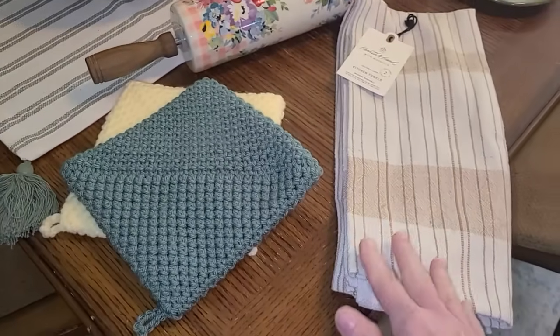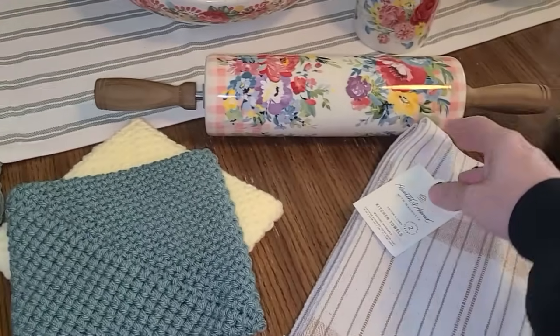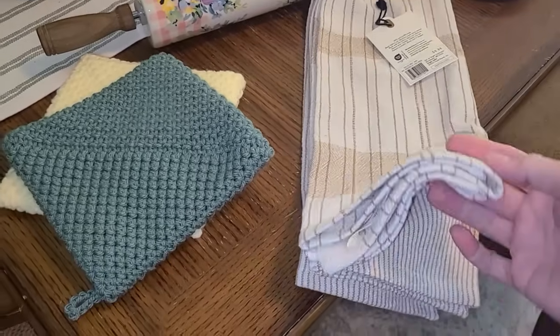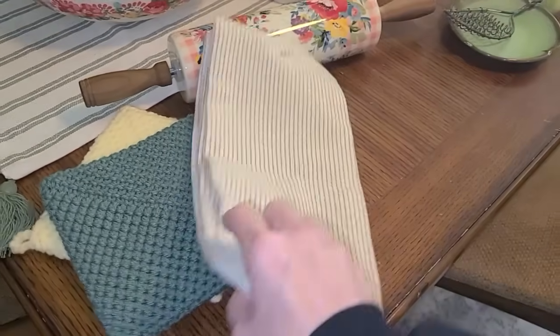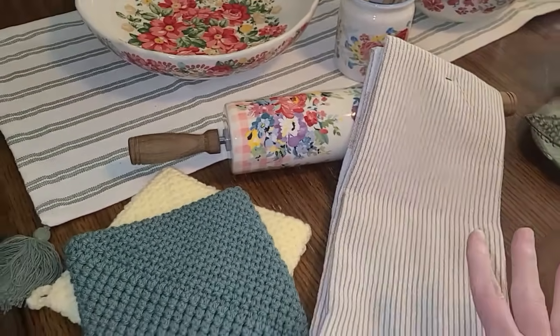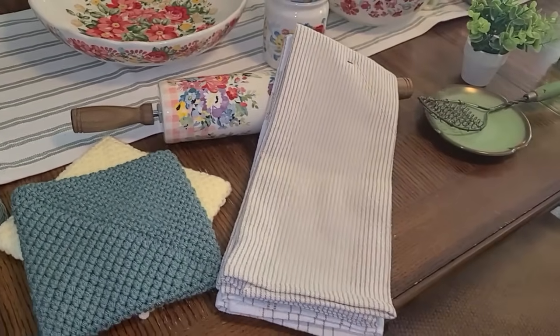And then these Hearth and Hand towels, I got these a while back. I think they're two for $9.99. I love the brown striping on them. I think they add more of a subtle touch to go along with this busy pattern. So I'm hoping to use some of these items also.